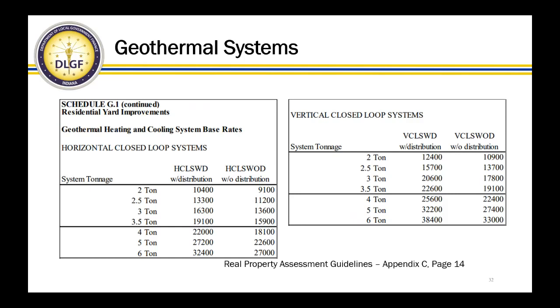So if you had, for example, a 3-ton system that was with distribution, the assessed value would be $16,300. If it did not have a distribution system, then it would be assessed at $13,600. On the right-hand side of the screen for a vertical closed loop system, again, it's based on system tonnage. And if you do a quick comparison with the horizontal, the vertical is going to be priced a little bit higher, and that goes into the cost of being able to install the vertical looping system into the ground.